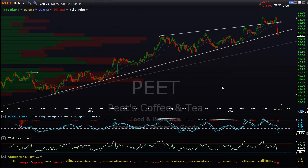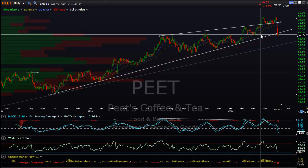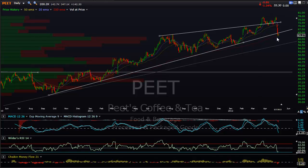Okay, symbol PEET. PEET, which is Peet's Coffee and Tea. We all know what happened to GMCR recently, and here's another coffee stock with a very clean, this white trend line that I'm highlighting here, a nice uptrend line, very, very well defined. We recently had a break below, went for a couple days, pushed back up, and we're still at a very objective entry level where prices closed and traded throughout today, or actually for the last couple days.